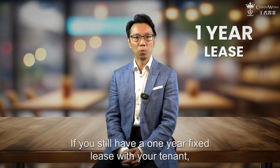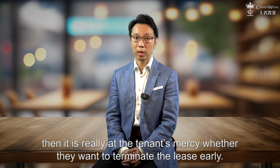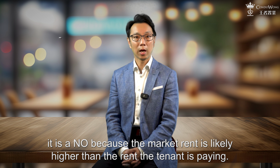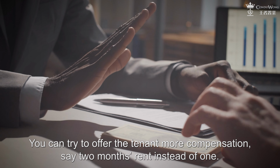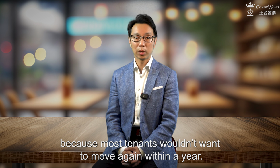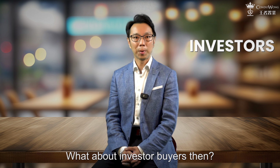If you still have a 1-year fixed lease with your tenants, then it is really at the tenant's mercy whether they want to terminate the lease early. In most cases, it is a no, because the market rent is likely higher than the rents the tenant is paying. You can try to offer the tenant more compensation, say 2 months rent instead of 1. But I can tell you that the success rate is pretty low because most tenants wouldn't want to move again within a year. So it is going to be very tough to target end-user buyers when you are still in a 1-year lease term. What about investor buyers then?